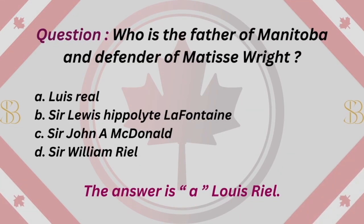Question: Who is the father of Manitoba and defender of Métis rights? A. Louis Riel. B. Sir Louis Hippolyte Lafontaine. C. Sir John A. Macdonald. D. Sir William Riel. The answer is A. Louis Riel.